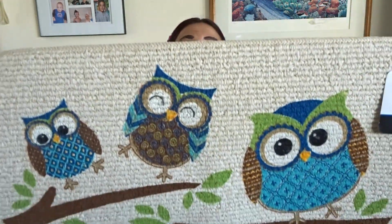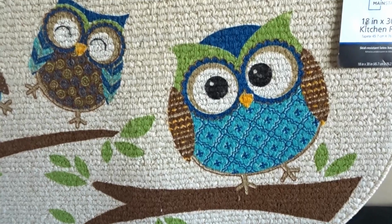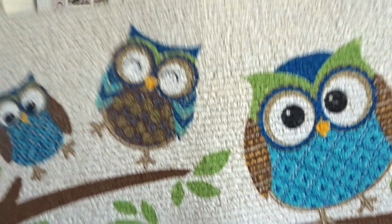This is my favorite. I love owls. I just think they are so cute. And I purchased this for $5. I thought you can't beat that. I'm gonna put this by my back door, and that's it.